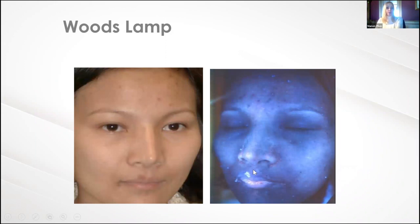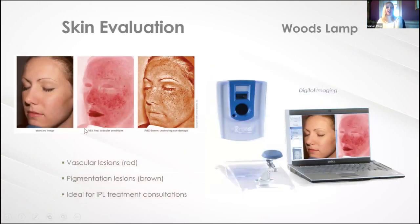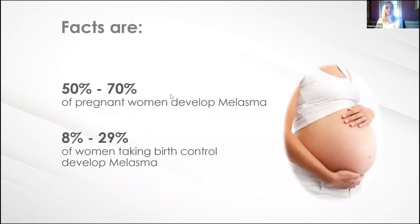And of course, the Woods lamp helps us to define, for example, herpes simplex 1 in this case, telangiectasia, etc. But our concern is about hyperpigmentation. So we really want to take a good look and see the depth of the pigment and see how fast we can have a good result.